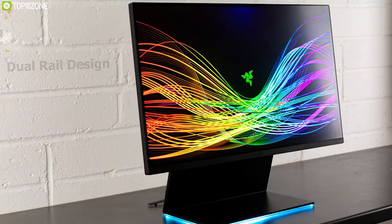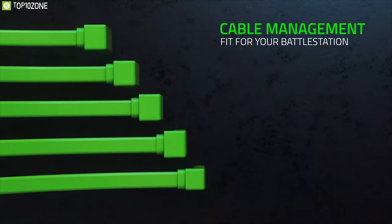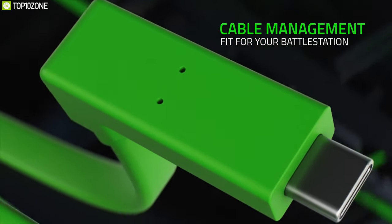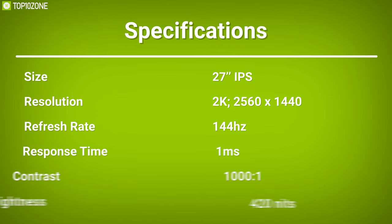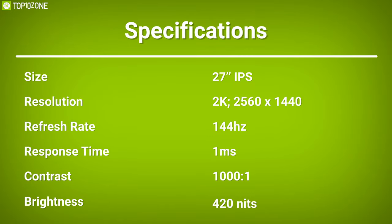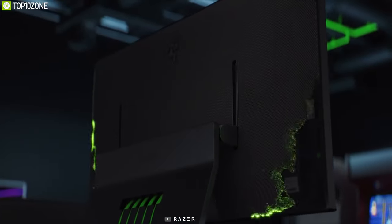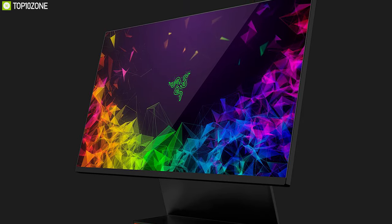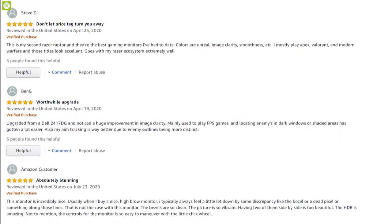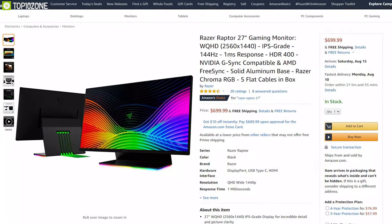Crafted with a dual rail design and wrapped in aluminum and fabric, this monitor tilts up to 90 degrees so all the ports can be revealed and accessed with ease. If you are looking for a gaming monitor that offers HDR with a fast refresh rate, then the Razer Raptor 27 is the right choice for you. This monitor has earned good reviews and ratings from the customers, and you can buy it at around $700.